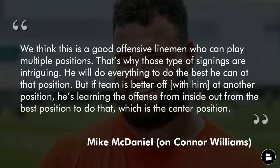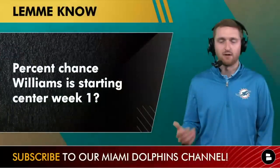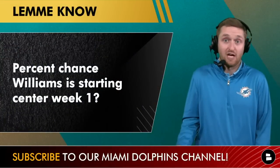Here's what Mike McDaniel said about Williams: "We think this is a good offensive lineman who can play multiple positions. That's why those types of signings are intriguing. He will do everything to do the best he can at that position, but if the team is better off with him at another position, he's learning the offense from inside and out to be in the best position to do that, which is the center position." It feels like Mike McDaniel, just based on this quote, is trying to talk himself into Williams playing center, but I don't know if that's working.